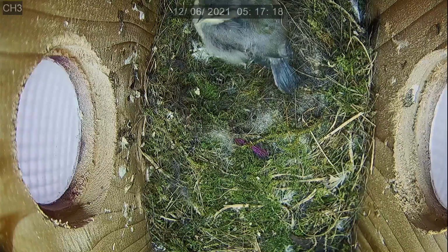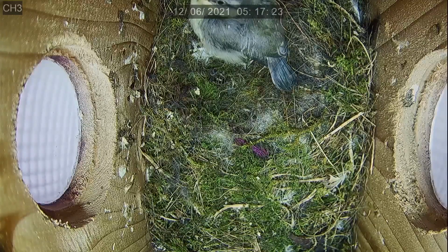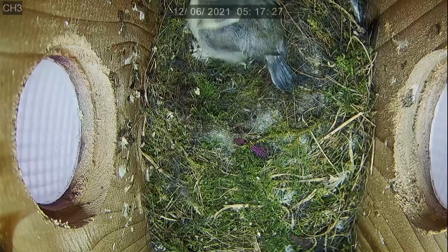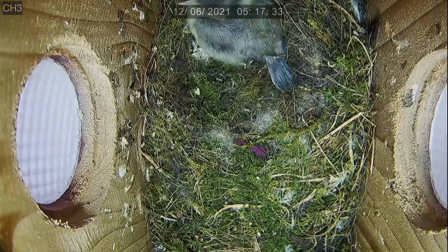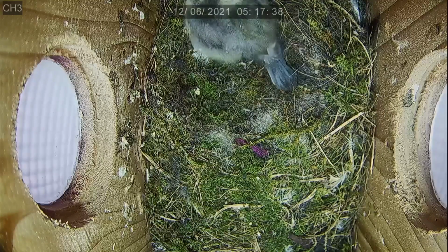I can't be sure, but I would love to know if this was the last chick that hatched. It would make sense, as it would be a day or two younger than all the rest, and it will certainly be at a disadvantage in the sense of how strong it is when it leaves the nest box. It doesn't look like it wants to leave at all.